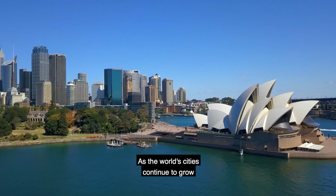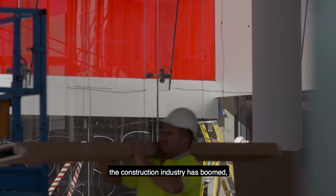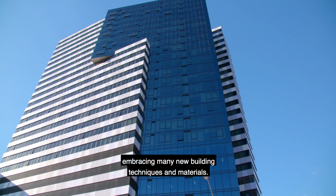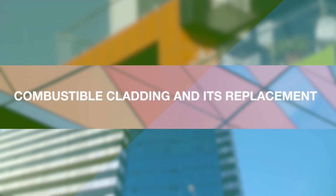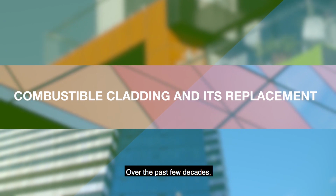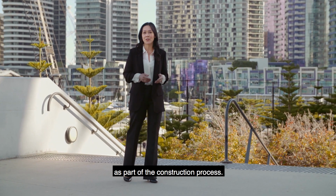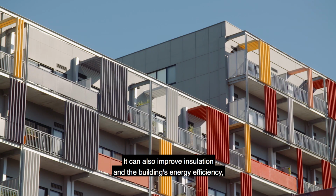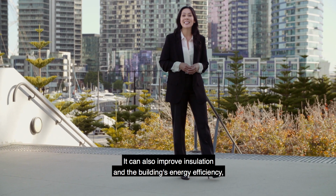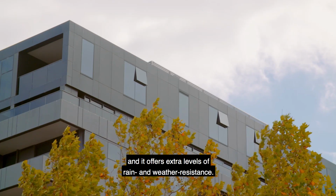As the world's cities continue to grow at an unprecedented rate, the construction industry has boomed, embracing many new building techniques and materials. Over the past few decades, lightweight cladding has frequently been used as part of the construction process. It's been used to add colour and visual appeal. It can also improve insulation and the building's energy efficiency, and it offers extra levels of rain and weather resistance.